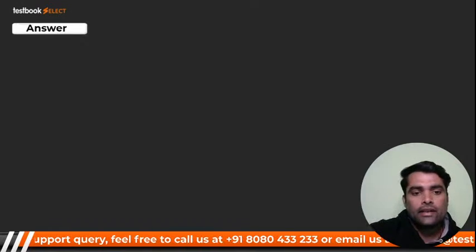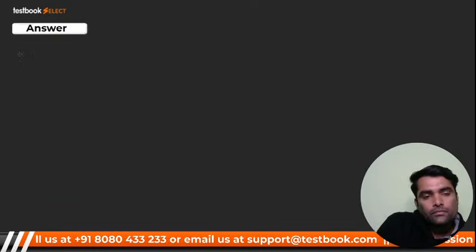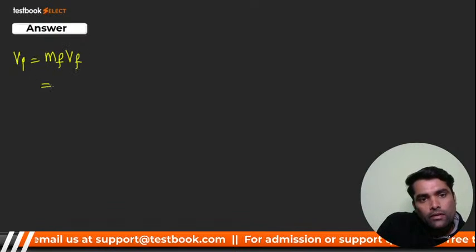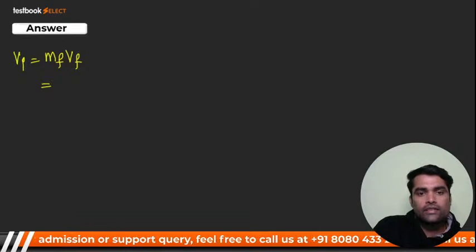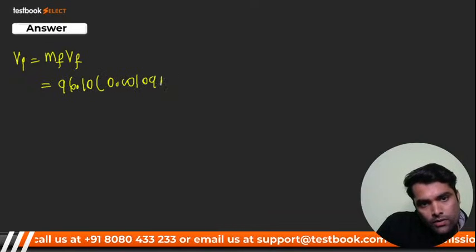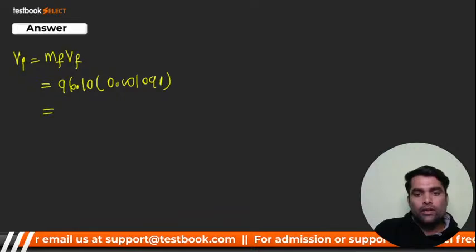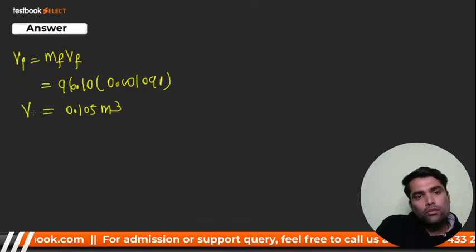See, V initial is going to be what? V initial is going to be mf into vf. So mf we have already, that is 96.10, and vf is 0.001091. So how much will it come to? It is going to be 0.105 meter cube. 0.105 meter cube. It is going to be V initial.